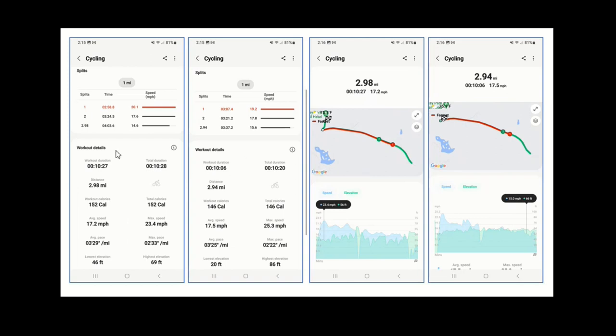Now let's look at the splits. I did almost 3 miles, so about 5 kilometers for each, but I do have it set for 1 mile splits here. On the recumbent bike, when I was going with the wind that first mile, that was an average of 20.1 miles per hour. And that is the red section going out until this dot, that's the 1 mile mark.